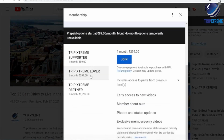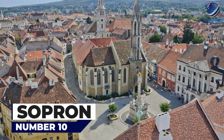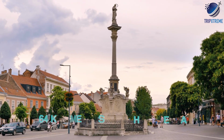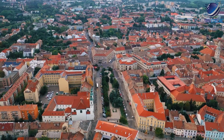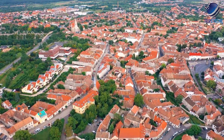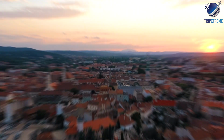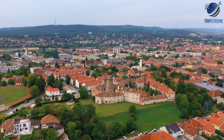So now let's cut to the chase. At 10, Sopron. The historic city of Sopron is well worth a visit. Located just 64 kilometers south of Vienna and 8 kilometers from the Austrian border, its location near the eastern foothills of the Alps makes it a popular destination for day trippers. Its allure stems as much from its attractive surroundings as from its many well-preserved medieval and Baroque buildings.